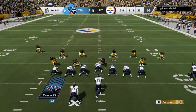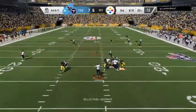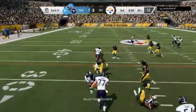A shotgun snap for Tannehill. This will be caught by Brown.